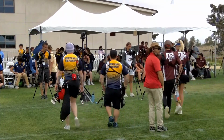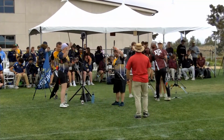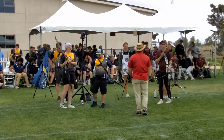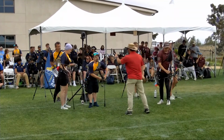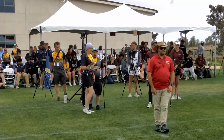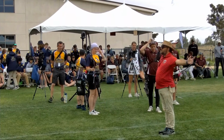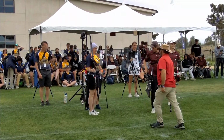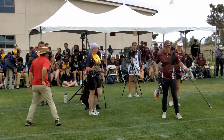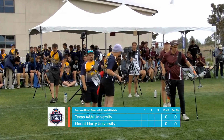Recurve archery, this mixed team match. They're going to be shooting 70 meters on a 122 centimeter target. Each archer is going to shoot 2 arrows for a total of 4 arrows for the team. The team with the highest score will get 2 set points. If each of the teams shoots the same score, they will split the set and each get 1 set point. And it's going to be first to 5 points for the sets.